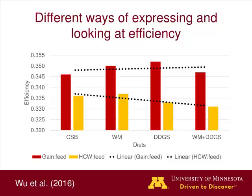This is an example of 4 diets: corn-DDGS, corn-soybean meal, wheat middlings, and corn-DDGS. We can see that on a live weight basis, which would be the red bars, we don't see a change in feed efficiency. However, on the yellow bars, which are the hot carcass weight per pound of feed, we see that it actually decreases, and as we all know, that decreases because of the decrease in carcass yield.